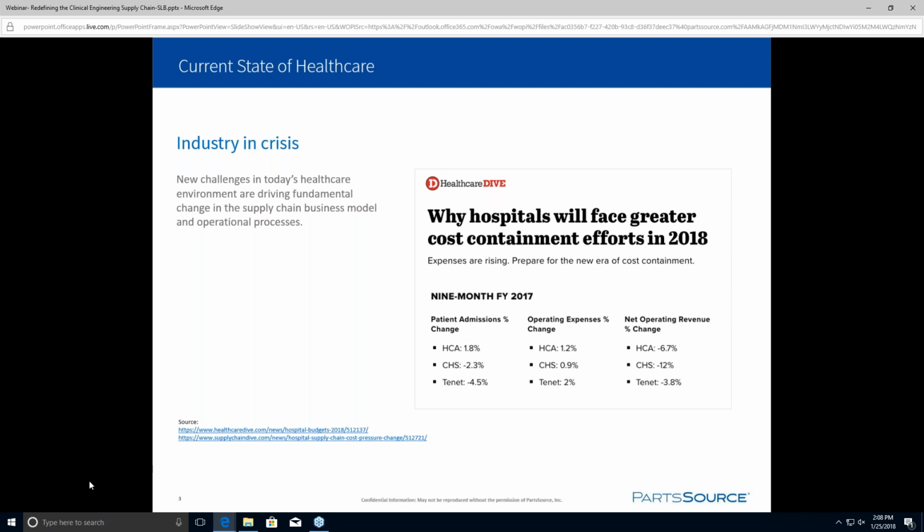So to set the context for our discussion today, I wanted to touch briefly on why this is such a vital topic right now. It's pretty apparent from the news that healthcare is an industry that's in crisis, and hospitals nationwide continue to face even greater challenges to contain cost, and this will continue to happen over the coming years. And as evidenced by the information on this slide, industry trends are not really going in the right direction, and expenses continued to rise over the course of last year in 2017, while patient admissions declined. So this resulted in net operating revenue in the negative digits for a lot of the large players in the hospital market, notably here, HCA, CHS, and Tenet.